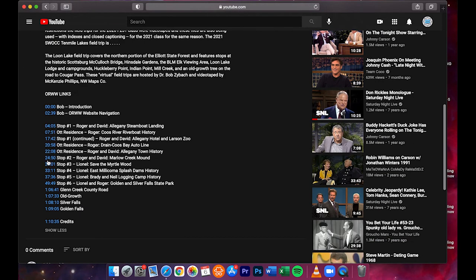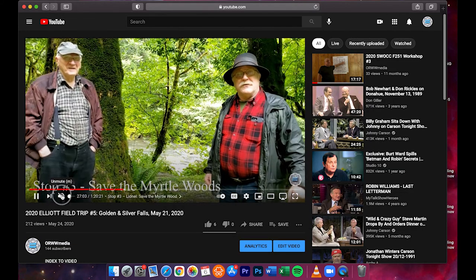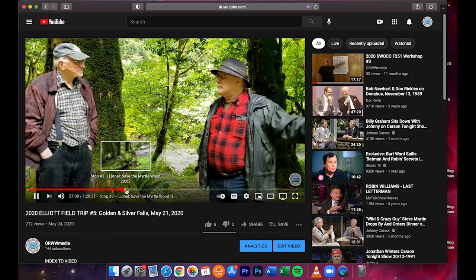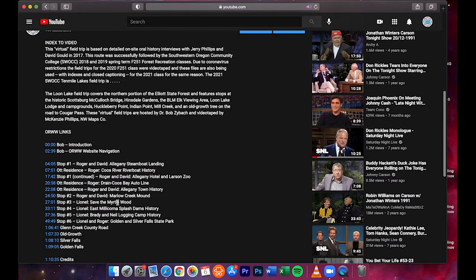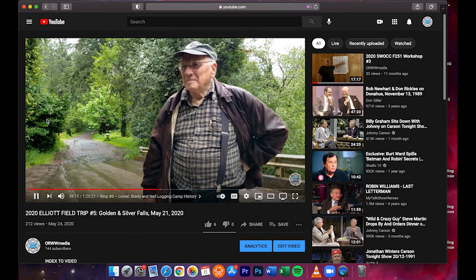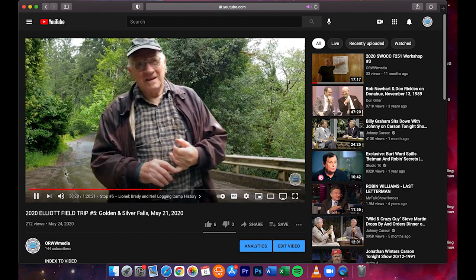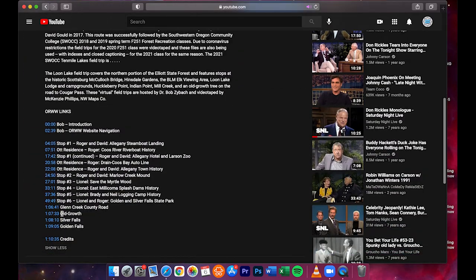From Roger's place, we continue up the East Fork to meet with Lionel Yost, who tells us about the early history of logging. Lionel, we're here at the Myrtlewood Grove, and would you like to tell us how this got preserved and what condition it was in when they did it? Well, it goes back to the... Those are big logs, too. Yeah. And also the homesteader that was here before them. Yeah. Okay. Well, W.W.R. Gwynn, for whom Gwynn Creek is named, was an old state of Mainer.